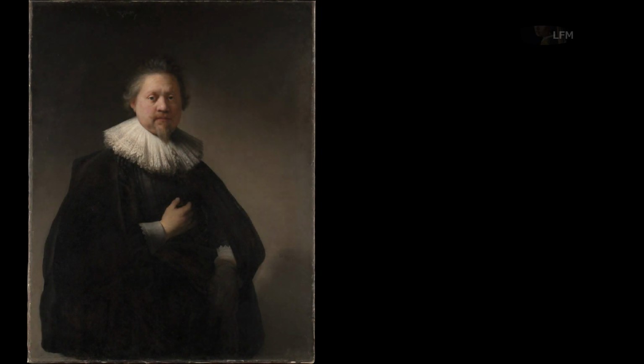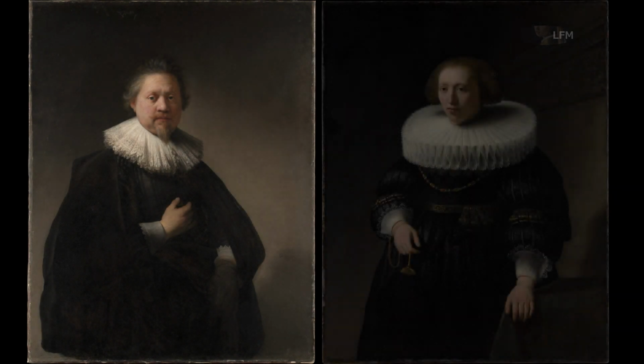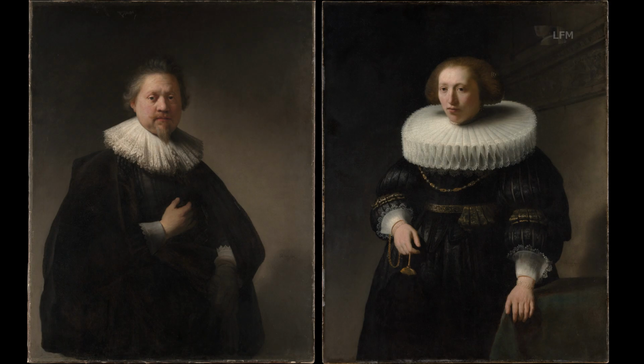The pendant structure is essential. Each sitter is positioned slightly turned toward the other, a compositional device that visually binds them across the two canvases. This mirroring effect, reinforced by the alignment of light sources and similar neutral backgrounds, establishes a dialogue between husband and wife. Together, the works project not only personal identity but also the unity of a household, a theme particularly significant in the Dutch Republic where family, commerce, and civic identity were tightly intertwined.